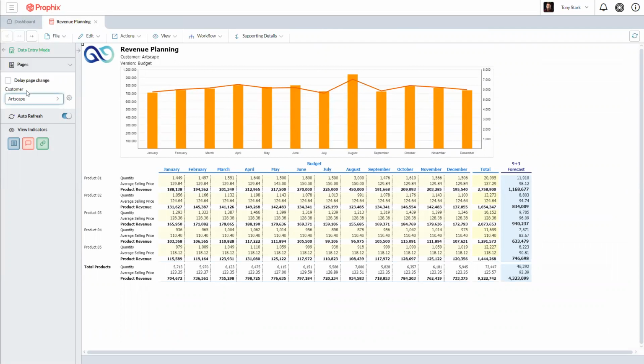So using a very simplistic example for our revenues, we're planning by customer as well as by product, and we're data entering quantities and average selling prices to result in our product revenues. So if I'm a sales manager responsible for these particular customers, I am planning that we are going to be selling 1,200 units at an average selling price of $130, resulting in my product revenues.